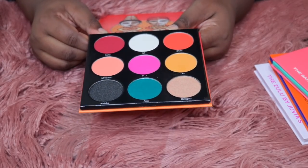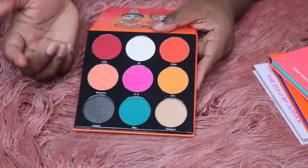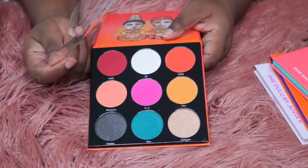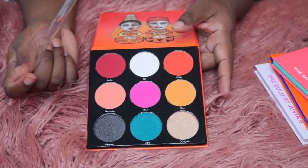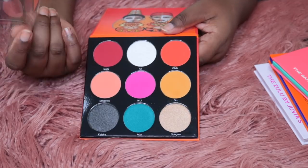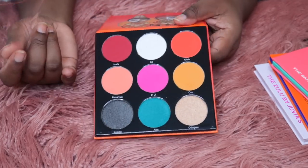I'm really not quite sure what to do with it. Like, it's just confusing to me. So I think I got it just to make my Juvia's Place collection complete, because it's so affordable. This was less than 20 bucks, honestly, so affordable. And they do specials on their site all the time.